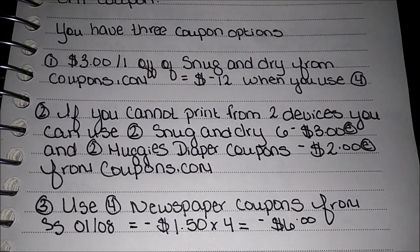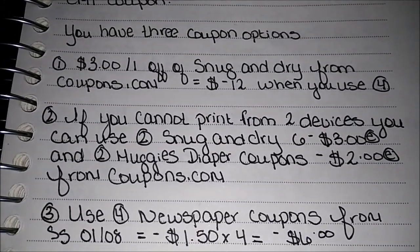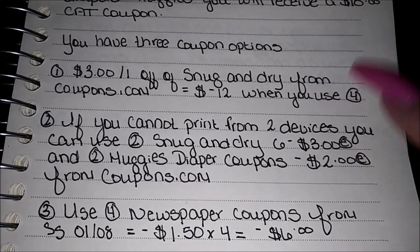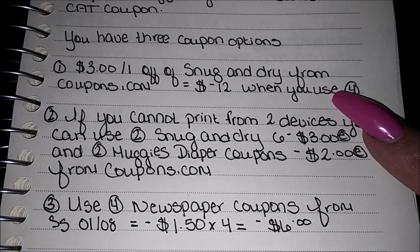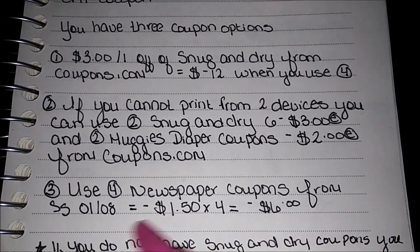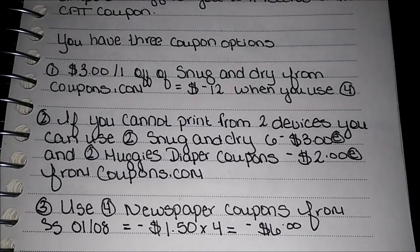Now, the third option, if you cannot print coupons at all, so we went from having at least 2 devices here to print from, to 1 device, to no devices, so you're just using coupons. This is not going to be a very good option, but it is an option.